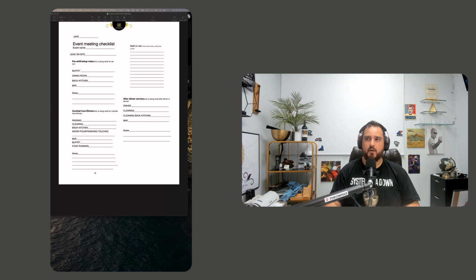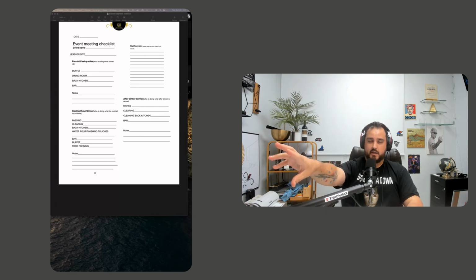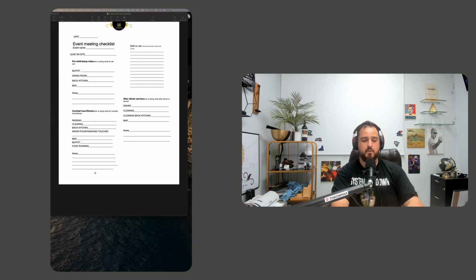And then the bar people, obviously you would set the bartenders at the bar through the whole process. You wouldn't switch people up, at least we wouldn't. And then buffet for dinner would be for people serving the buffet. Buffet setup is a lot different than buffet serving during cocktail hour and dinner. They're responsible for loading the buffet, serving, keeping it clean, making sure plates are on there. That is their only responsibility.